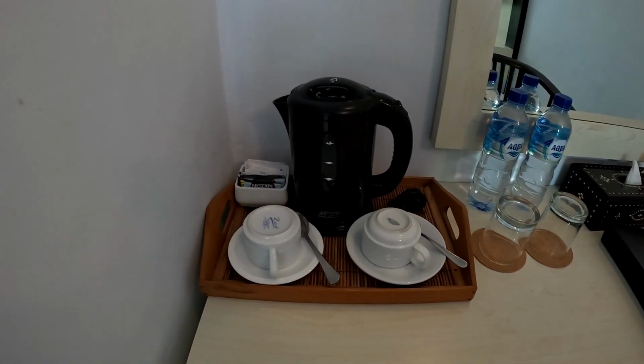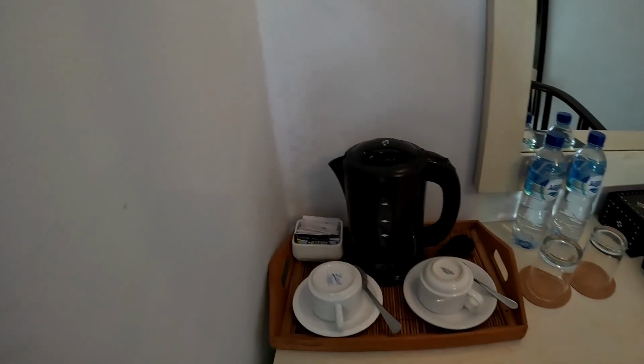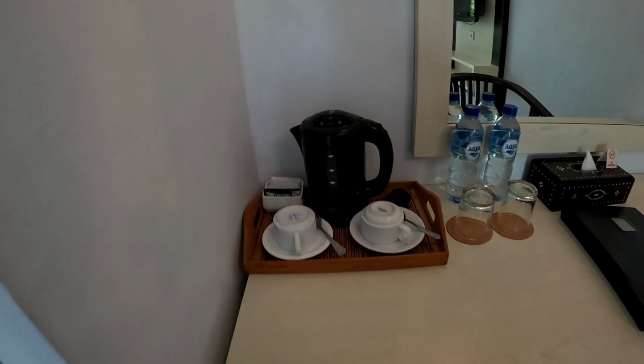Electric kettle here. And let's see what this is. This is coffee powder called Nescafe. It has some sugar on there. That's all they have. Beautiful tree.